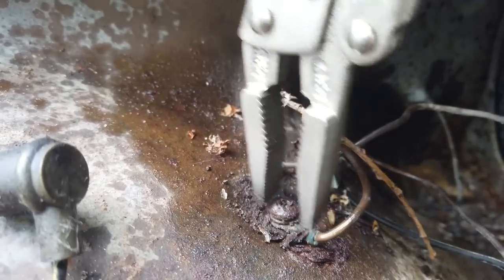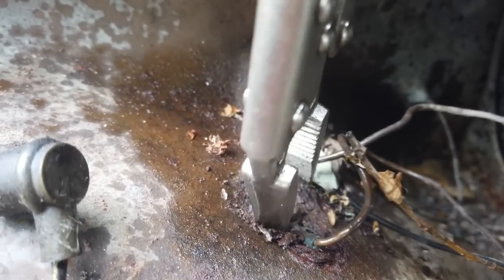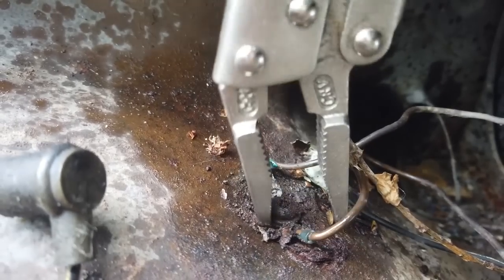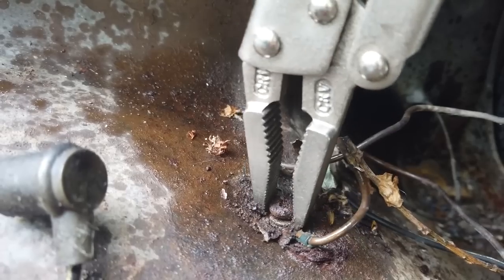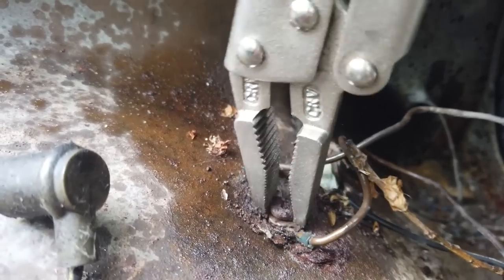I'm just watching that I don't snag the cables here pulling out, just trying to twist the connector as well. This is tight all the way, still giving a little bit of trouble. Increase the grip, we'll go rock it back and forwards.